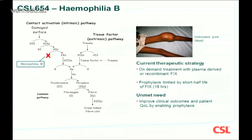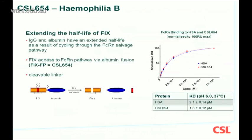So for us, when we looked at this, we've been working in this space for a long time, the unmet need was really to get better clinical outcomes for our patients and to improve the quality of life by enabling prophylaxis. And so we, and a number of other companies, thought about the best way to achieve prophylaxis in haemophilia B patients. And the approach we took was to take factor 9 and fuse it to albumin.